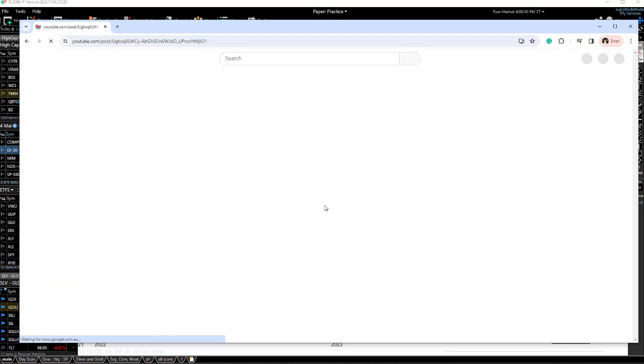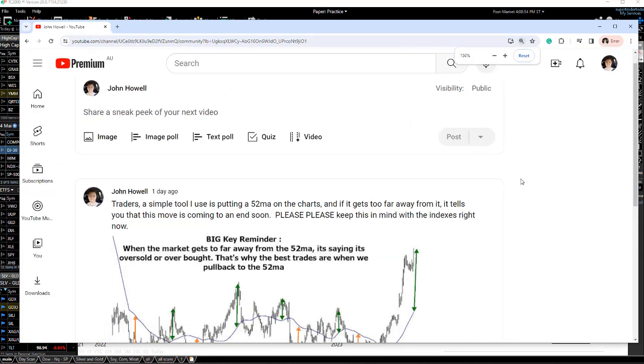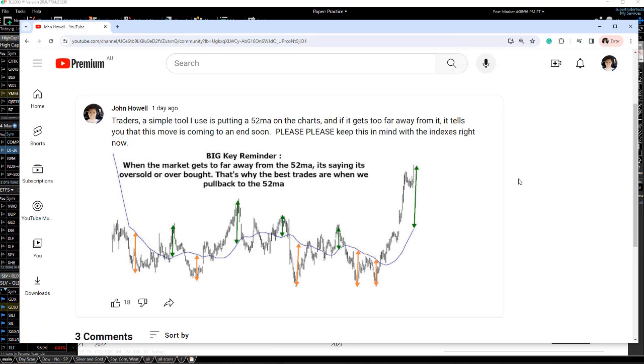And so I put this chart up here. Let me see, can I zoom in a bit more? Okay, so this isn't a chart of right now. This is more like a chart of just saying, here's an example of what happens when we get too far away from the moving average.